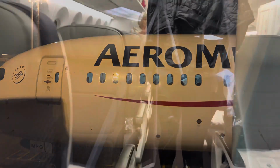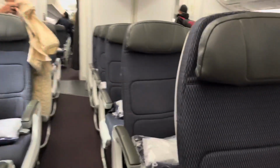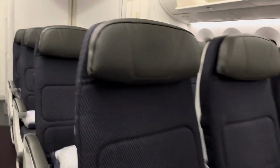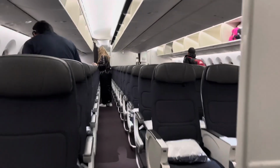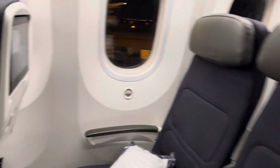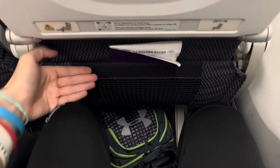Let's start with the 787-9, which I flew from Buenos Aires to Mexico City. It was a 3-year-old aircraft featuring Aeromexico's latest long-haul interiors. The first impression of the cabin upon boarding was positive. The seats look very nice at a first glimpse. The cabin is sleek. Once settled, I found appropriate legroom at the seat.